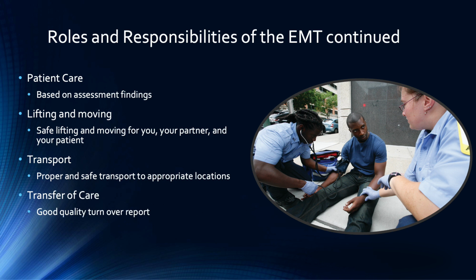And then transfer of care. So we've done all this stuff for our patient. We've hopefully done a really good quality assessment. We provided good quality patient care. We've made sure we got them there safely. We've taken them to the appropriate location. And now we're going to go ahead and hand them over to the nurse.